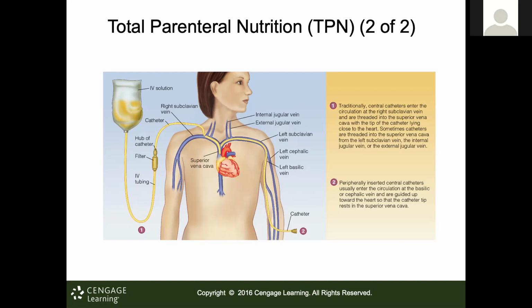There are several ways to access central veins. The tip of a central venous catheter can be placed directly into a large diameter central vein or threaded into a central vein through a peripheral one, like shown here in the diagram. Peripheral insertion of central catheters is often used because it's less invasive and lower cost than if we go right into a central vein.